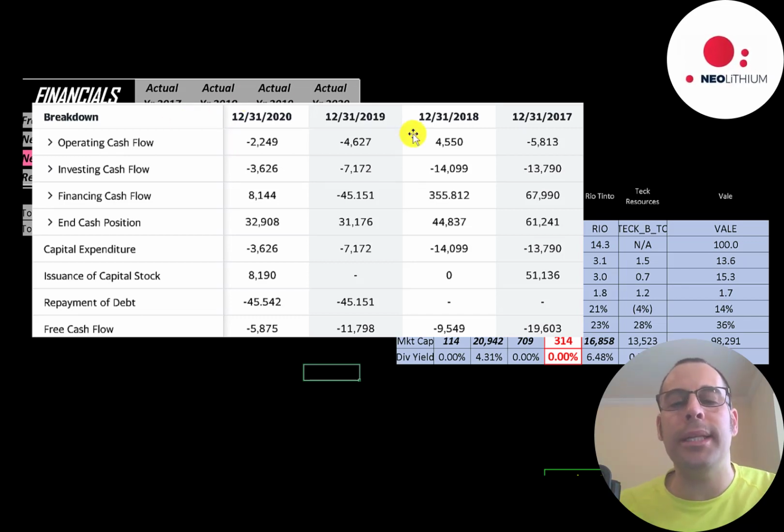So they did have positive operating cash flow in 2018, negative in the other years. Then you have capital expenditures, which are investments in property, plant, and equipment. Operating cash flow minus CapEx gives you your free cash flow, and that's negative every year.